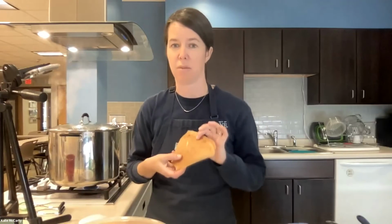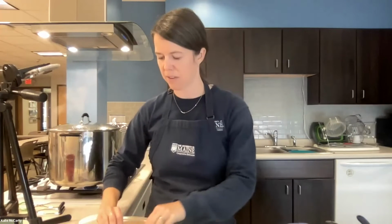Maybe you could see on my phone view that I was cutting up the fruit leather that I made. I just wanted to show you the apple fruit leather. We're preparing it as samples for a program this weekend.